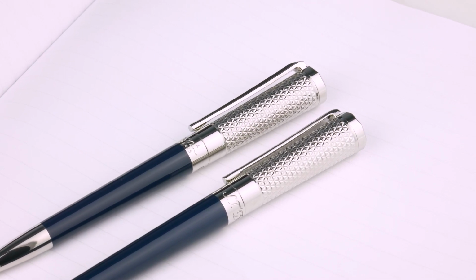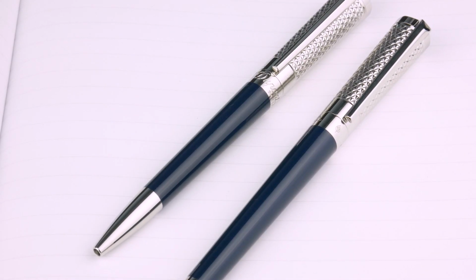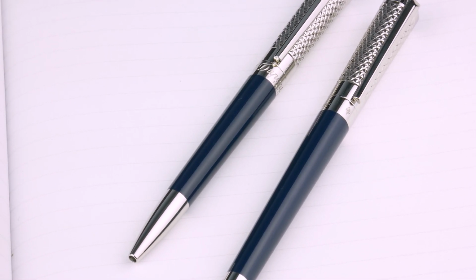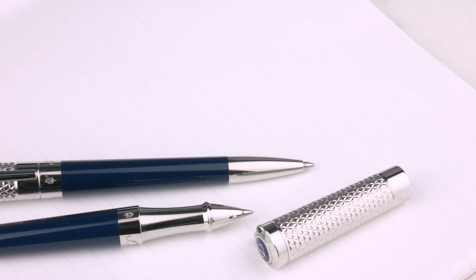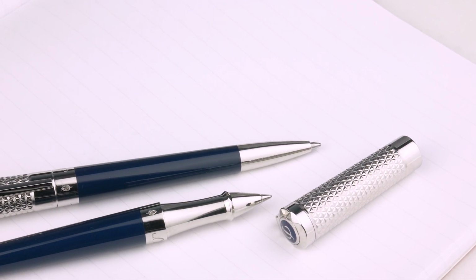Palladium trim, palladium cap engraved with a hammered pattern. It has a faceted clip, and the ballpoint uses a twist mechanism. And which one do I have here? You've got the rollerball. So that's just a cap. So it has that fantastic clip mechanism. Oh, it does have a nice taper.